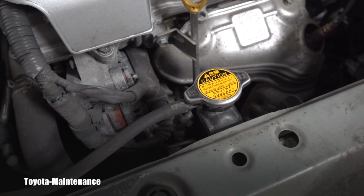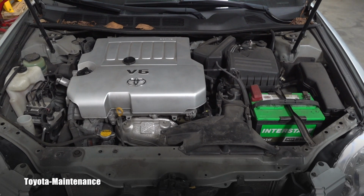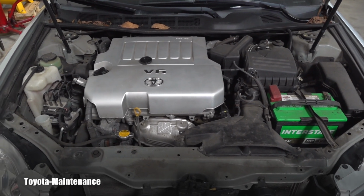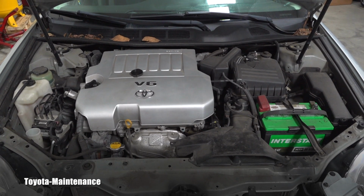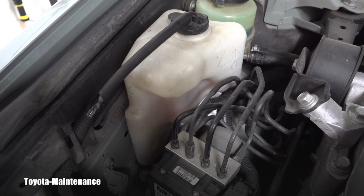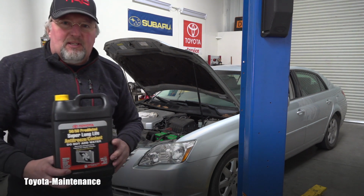And I will feel better when this customer drives this wonderful Avalon, that they are safe and the engine will not overheat. Of course, it will be written in my report, right? There will be a note that this was done, and anytime in the future this vehicle comes back, I will be immediately looking at the level in this expansion tank. And that was it for this video about the coolant, how it's supposed to be done and so on.